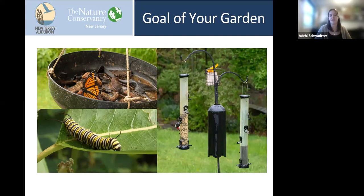So on the right here, we have a variety of bird feeders. And depending on the types of birds that are native to your area or birds you would like to bring into your property, you can select different feeders. If you're just trying to get a general variety of birds, you can get a mix that has sunflower seeds in it, which is a favorite of a lot of backyard birds.